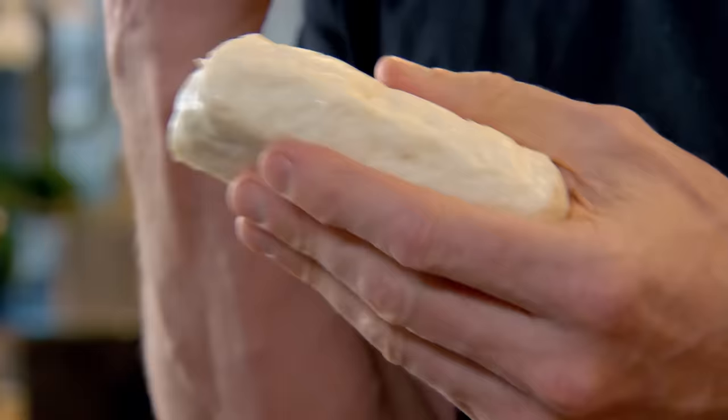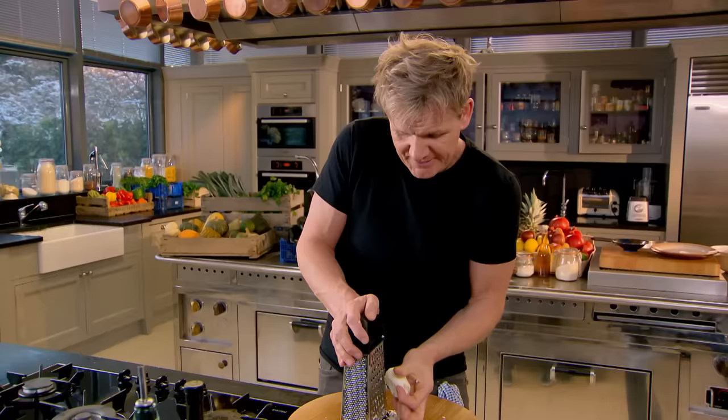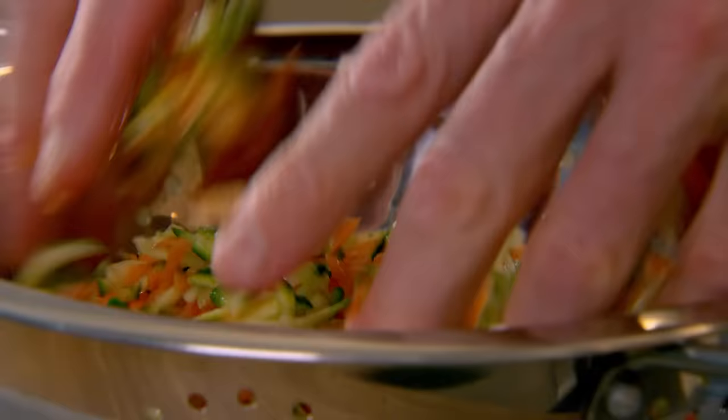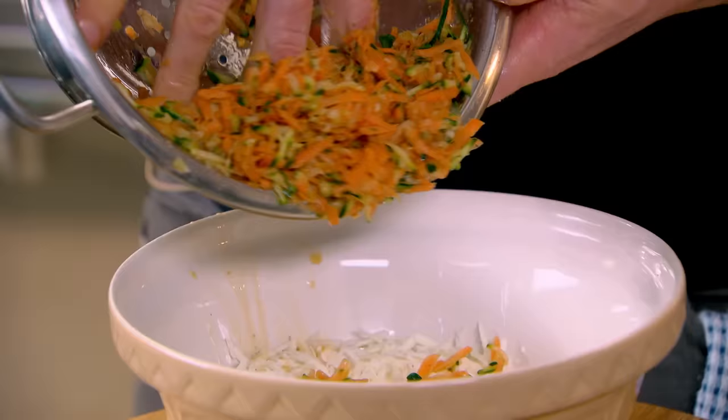Then grate the halloumi. Halloumi cheese doesn't look that tasty, but once you've got colour on it in the pan, it's really, really delicious. Now, really important to squeeze out the excess water from the veg. And you'll see all that water that needs to come out of there. If you didn't do this, it'll make your little patties non-friable, because the whole thing starts to separate and then mix in with the cheese.